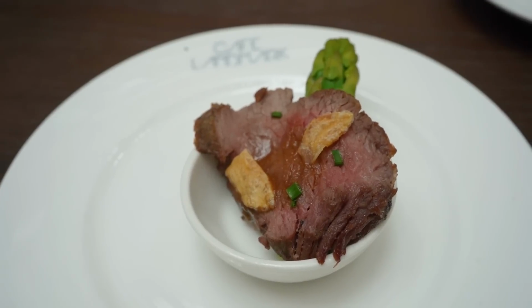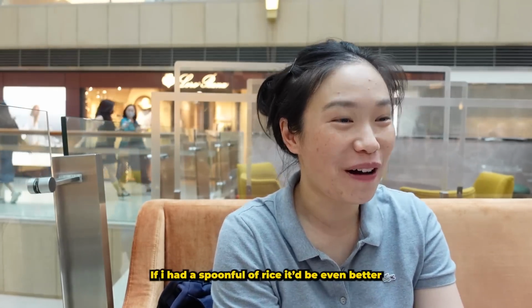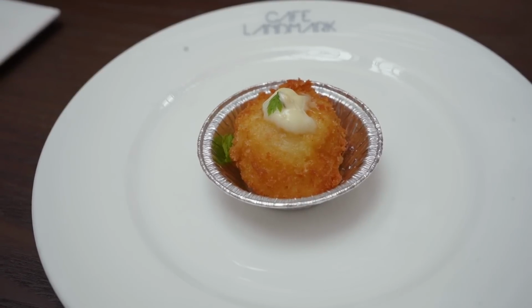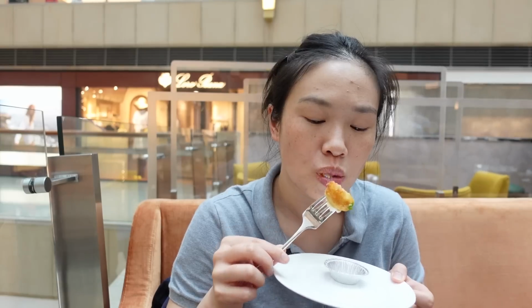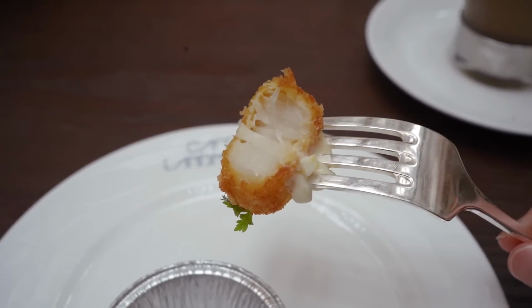The first thing that we're gonna try, I'm gonna try the beef. Beef with asparagus and garlic chips. Pretty good. Alright, next up we have the deep fried scallop. This one has some mayo on top.